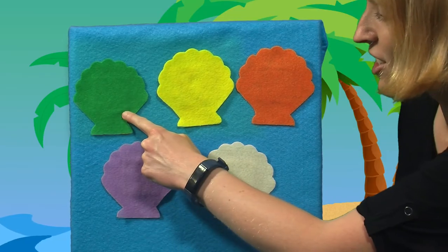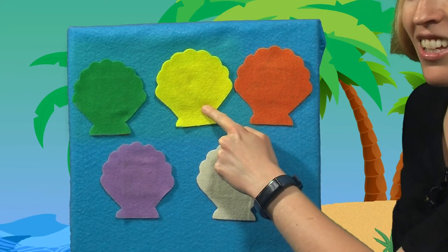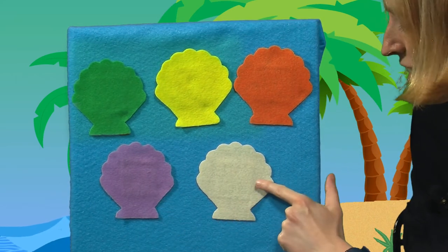All right. So our crab is hiding behind one of these shells. What color shells do we have? What color is this shell? Green? Yellow? How about this one? Orange? Purple? White? All right, which shell do you think the crab is hiding behind? Let's look behind the green shell first.